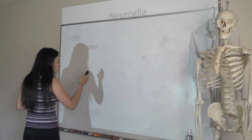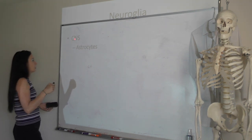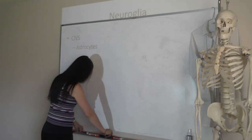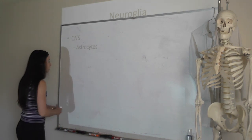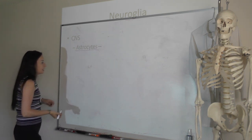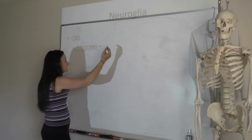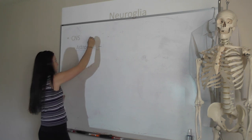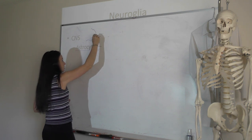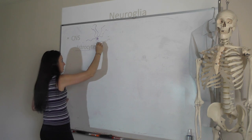All right, so the neuroglial cells that support our neurons are going to be divided into those that we find in the central nervous system and those that we find in the peripheral nervous system. Those that we find in the central nervous system, the first and most abundant, are called astrocytes. And again, if it's the most abundant, it's probably the most important. They get their name because they kind of look like stars. Astrocytes reach, here's their nucleus here, and they reach these feet around, and they do all sorts of really cool stuff for neurons.